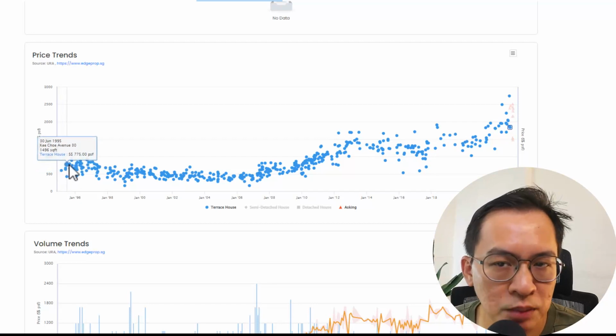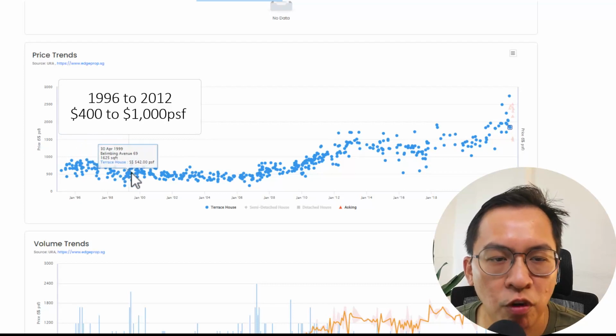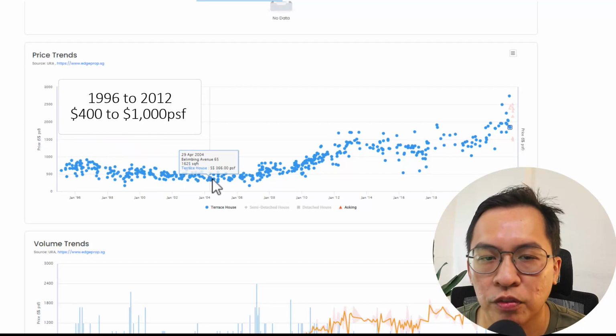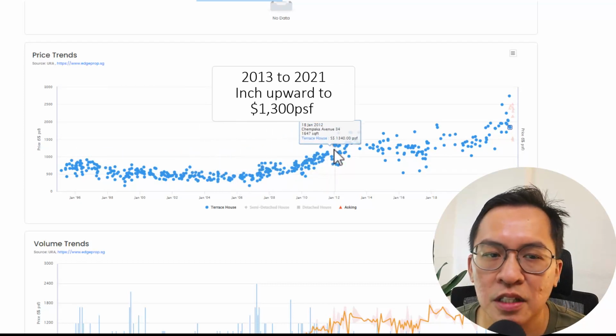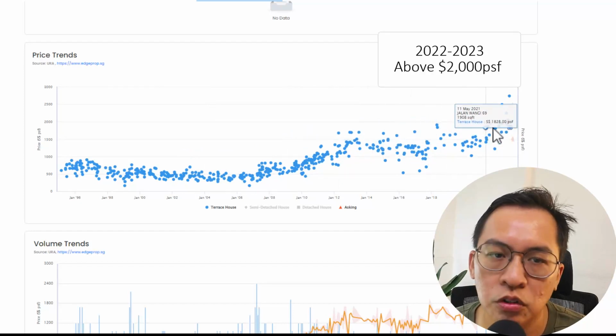This is the past performance of terrace houses in Sennett Estate. Price had been hovering from 400 to 1,000 per square feet from 1996 to 2012. In the past 10 years since 2012, prices started to inch upwards from 1,300 per square feet to above $2,000 per square feet today. What does this mean? If you can afford a landed property, please go and buy. You wouldn't go wrong if you buy and hold it for the long term. After all, land is scarce in Singapore.